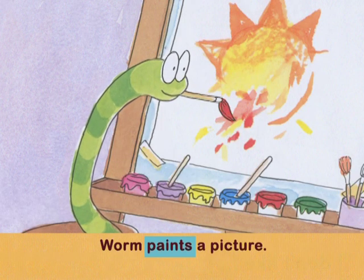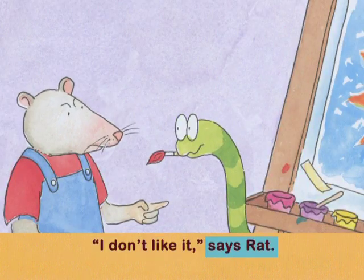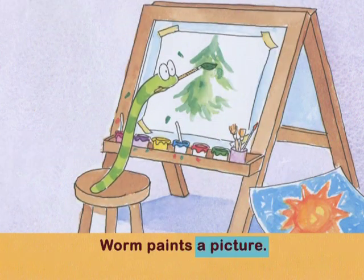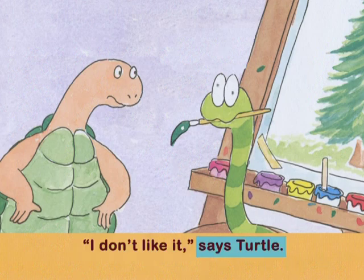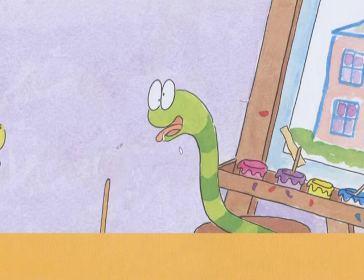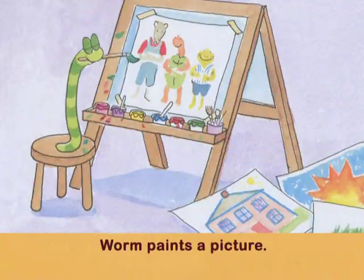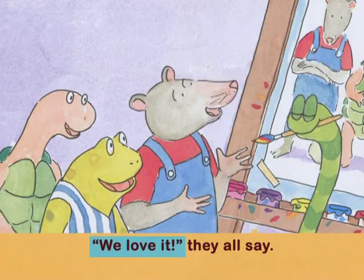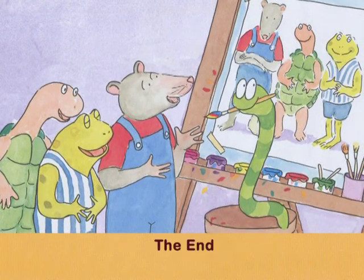Worm paints a picture. I don't like it, says Rat. Worm paints a picture. I don't like it, says Turtle. Worm paints a picture. I don't like it, says Frog. Worm paints a picture. We love it, they all say. The end.